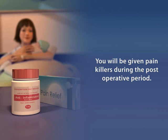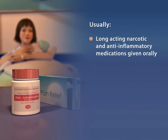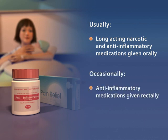You will be given painkillers during the post-operative period. These are usually long-acting narcotic, strong painkillers, and anti-inflammatory medications given orally. Occasionally, anti-inflammatory medication may be given rectally. Some patients have an intravenous form of pain relief.